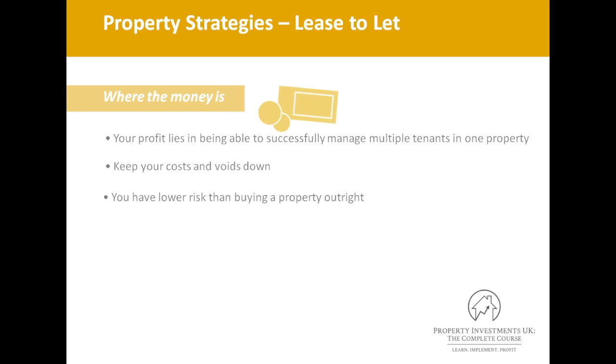You'll typically have lower risks than when you buy a property outright and take full ownership of it. That's because if it's not working, you can simply agree with the landlord to end the agreement and hand the property back in good condition, and you don't have to worry about the large deposits you would usually associate with buying a property.